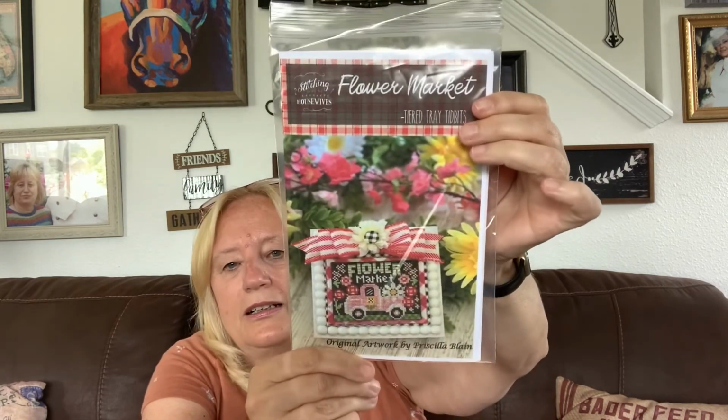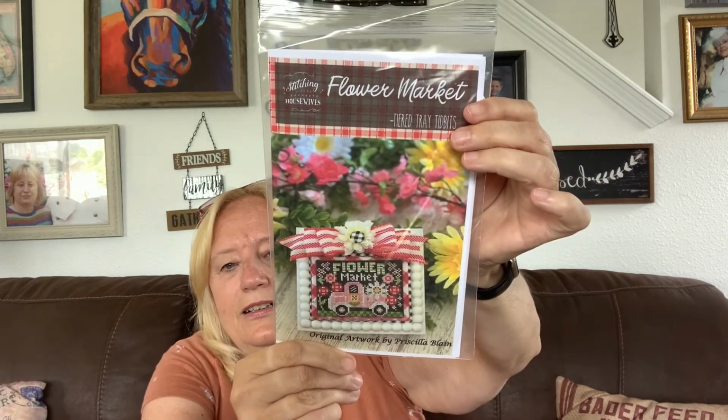It was really cool. This other one, it's a pink truck, and plus it comes with a freebie pattern. So this one is called Flower Market. Love that pink truck. And these last three are in their Etsy store, and they're instant download, so you can get them right away. So that is all my haul for this month.